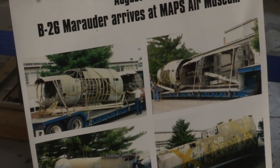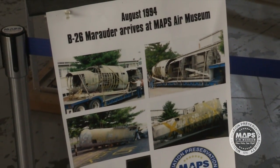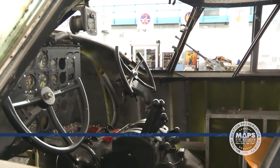Today we're putting a wing on a B-26 Marauder. We've been working on this thing for 18 years and they're really proud of this fact. It's a very important day. The second wing will go on next week.